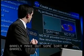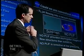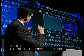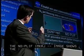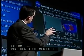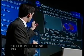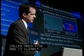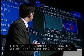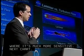The NO-PLIF image, on the other hand, which was taken the same day, shows very clearly the classic underexpanded shock structure. You have the barrel shock on the outside, top and bottom, and then that vertical line is called a Mach disk. It's a normal shock wave, and the gas downstream of that clearly shows turbulent flow. So this is an example of where nitric oxide PLIF is much more sensitive than the Schlieren technique at low pressures.